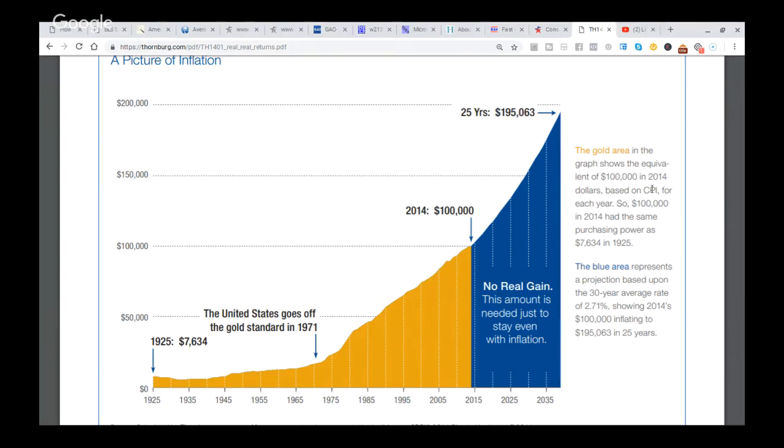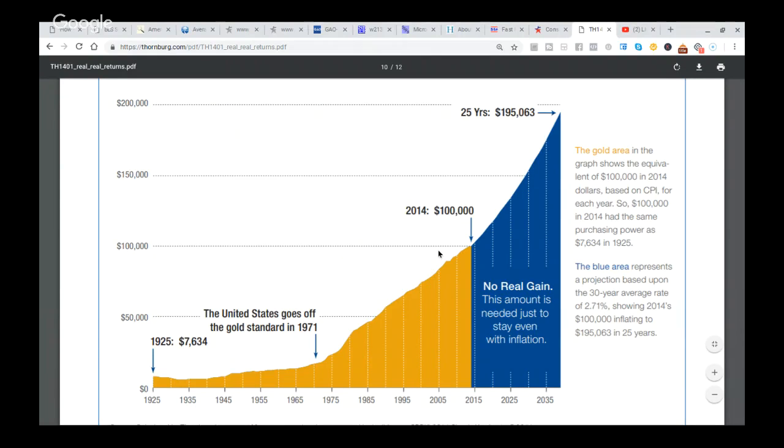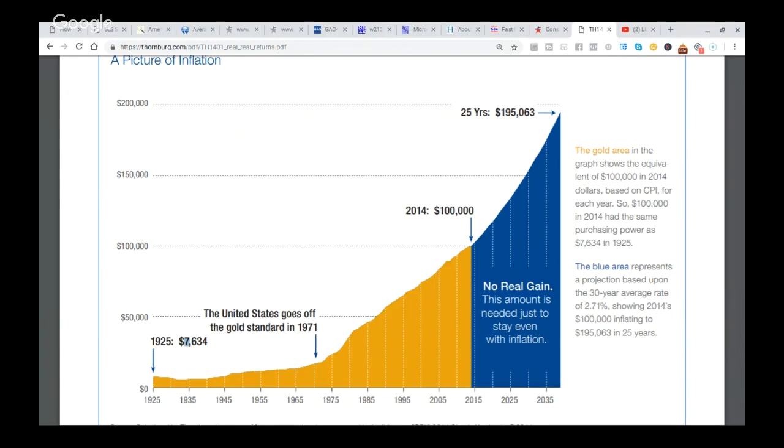Well, actually, that's based on the CPI. They're using a CPI from 1925 until 2014. Here's the gold standard. Goes off the gold standard in 1971. Thanks, Richard. And you can see the inflation rate just skyrocketing ever since, without question. Again, $100,000 purchasing power in 2014 had the same purchasing power as $7,634 in 1925.